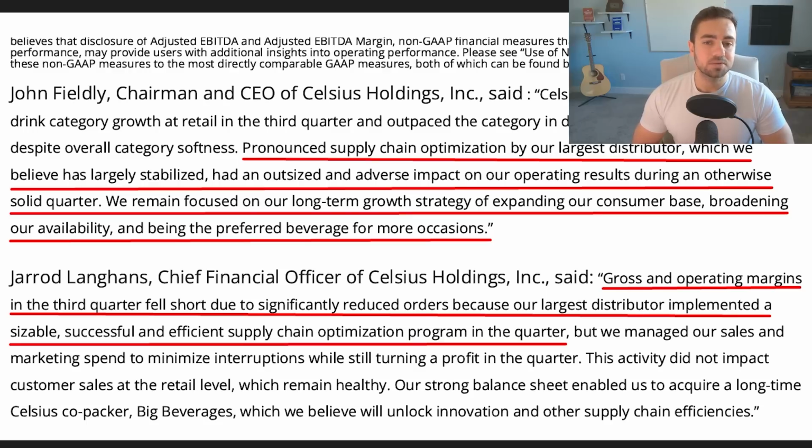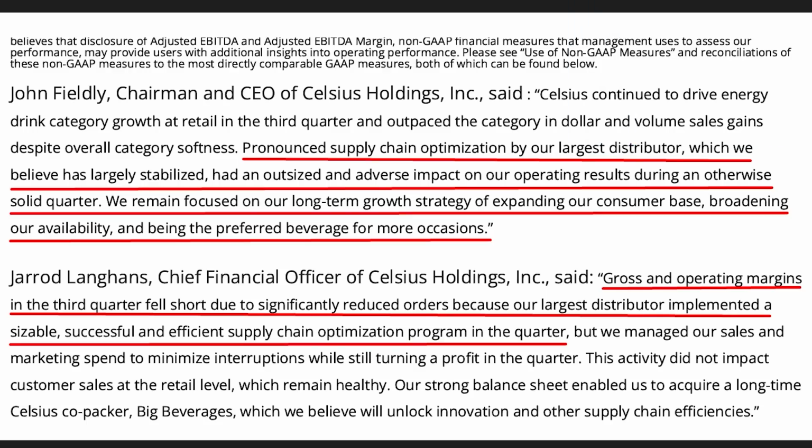Now, this next screenshot comes from the CEO of Celsius, where he says, "Pronounced supply chain optimization by our largest distributor, which is Pepsi, which we believe has largely stabilized, had an outsized and adverse impact on our operating results during an otherwise solid quarter. We remain focused on our long-term growth strategy of expanding our customer base, broadening our availability, and being the preferred beverage for more occasions. Gross and operating margins in the third quarter fell short due to significantly reduced orders because our largest distributor implemented a sizable, successful, and efficient supply chain optimization program in the quarter."